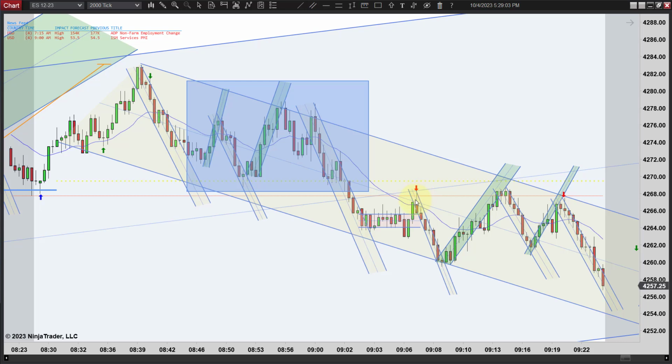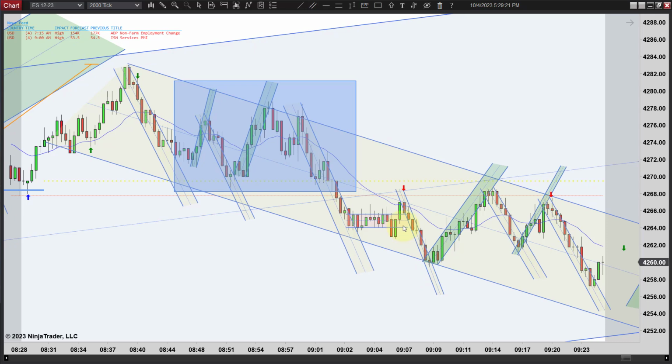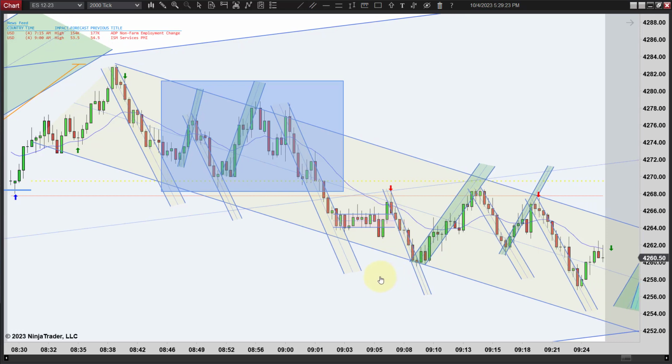Normally I'd probably make that green because it makes a new high, but we're in a strong downtrend here. It's right off the EMA. It's right off the midline of that khaki channel. So the odds are it's probably going to come down here and make another leg down. Even if it just comes back to here, you got plenty of room.